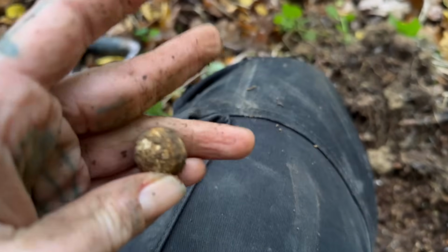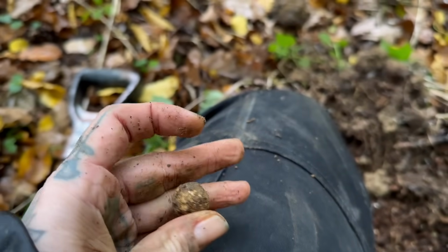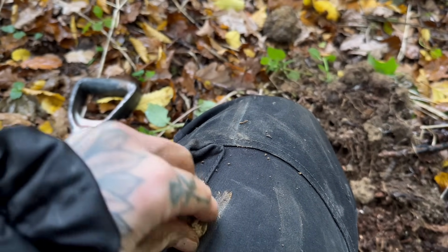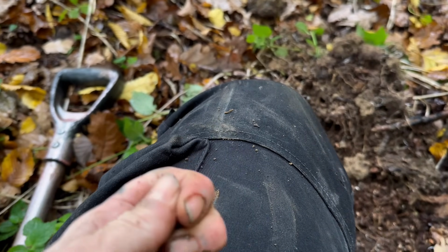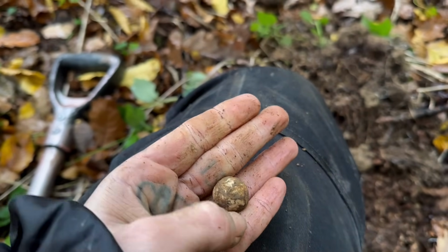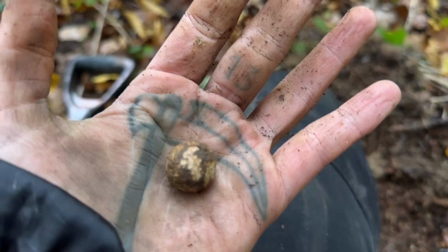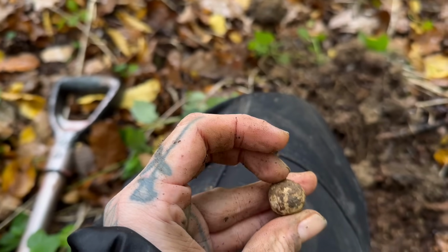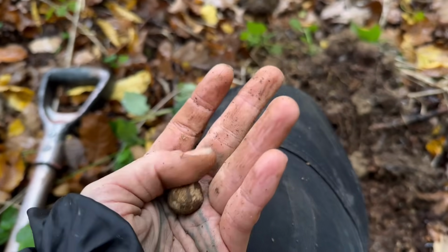Look at the size of that one. That's absolutely huge. So gross. It's almost slimy. That is massive. That'd give you a bit of a sore head if that came at you.